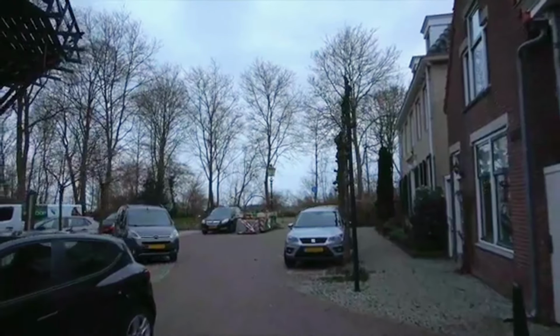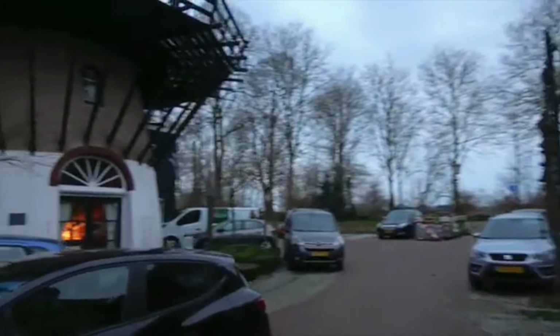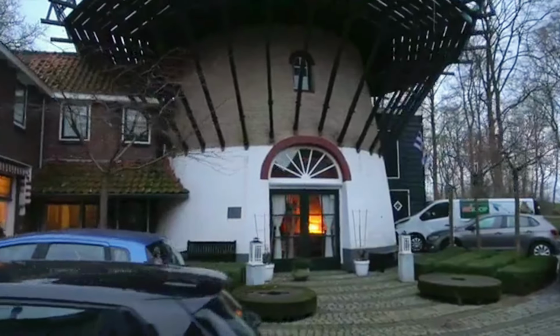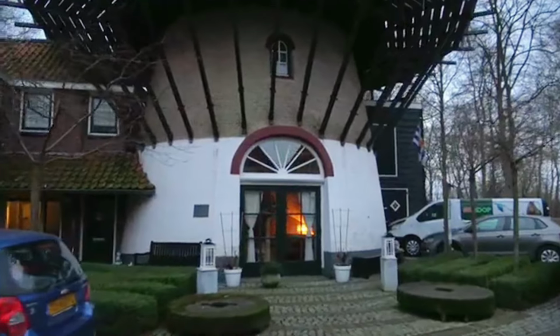Make sure you see the little house snuggling in. Look at the house snuggling into the mill. So cosy and so gezellig here in Tholen.